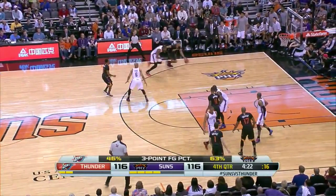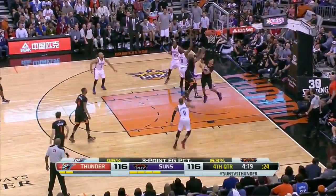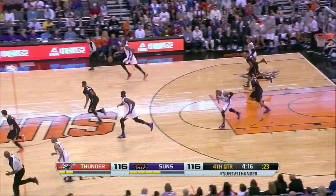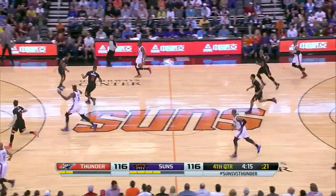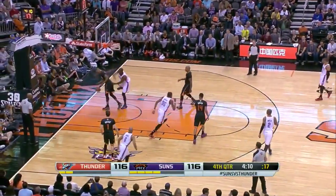On this Green drive, Caron Butler with the arm sleeve should already be in the paint looking to take a charge. He is way late, which the Thunder really need to work on overall, and Green gets a layup, which he blows, and the Thunder corral the rebound. This leads to a 3-on-3 fast break, and Fisher is correctly taking the wing, and Ibaka is running down the seam, and Durant perfectly finds Ibaka underneath for a dunk, and the Thunder take a 2-point lead.